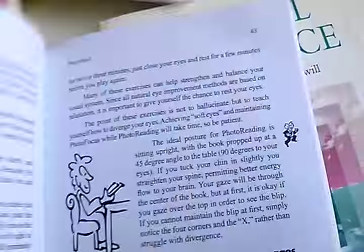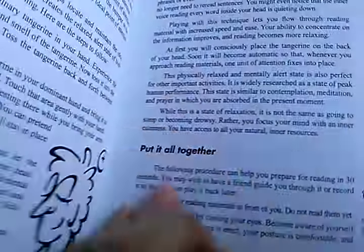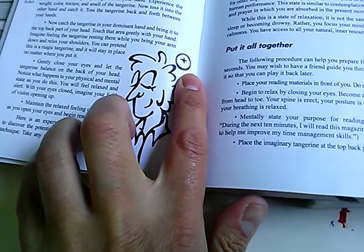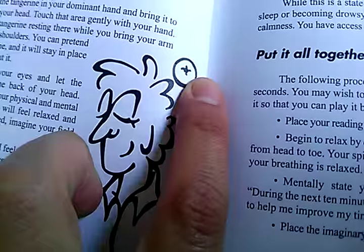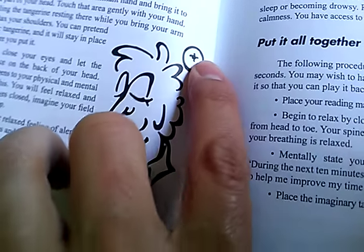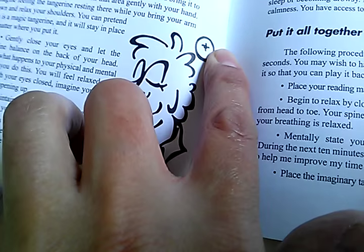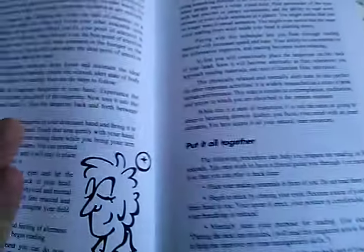Next, you'll want to, I hope I can find the picture right quick, they call it the tangerine effect. What it is, is that you imagine a tangerine in this location behind your head. You close your eyes, you relax, and you imagine a tangerine in that area. You focus your consciousness to the area just behind the back of your head in the crown area while closing your eyes, and you're going to get into a relaxed state.